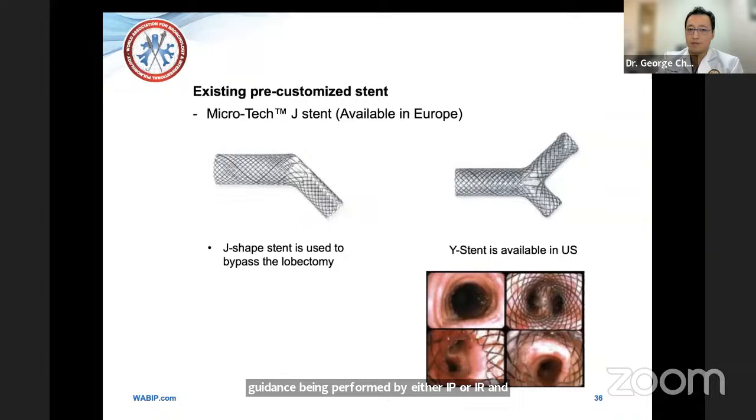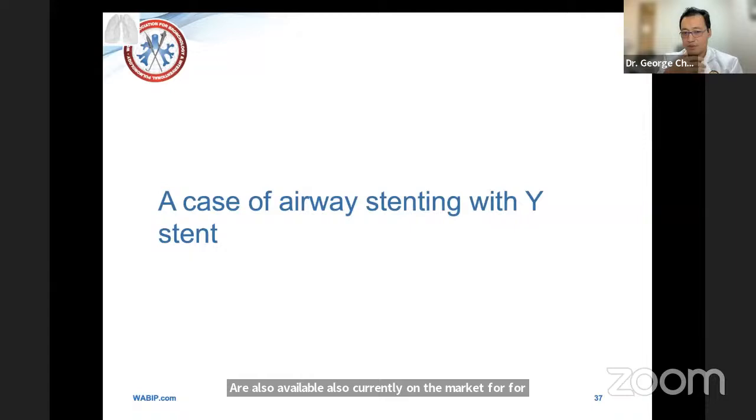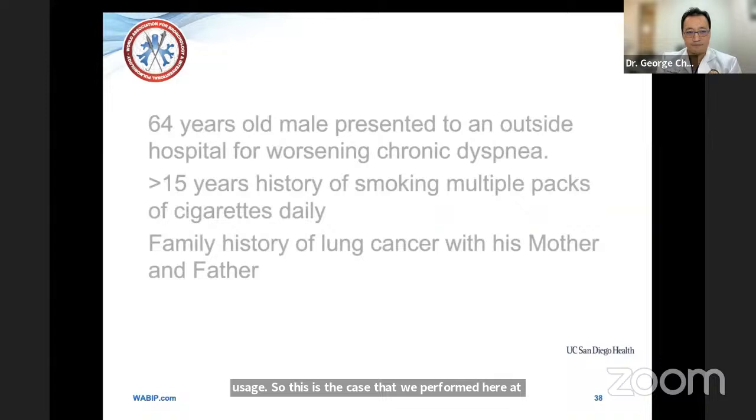The existing pre-custom stents, for instance, the Microtech J stents available in Europe or the Y stents available in the United States, are still currently on the market for usage. So this is a case that we performed here at UCSD, where we used the fully metallic Y stent for our patient.